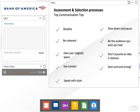Don't assume an idea is obvious. Take the time to explain the concepts, even if you think they are quite obvious to yourself. Again, think about your audience, which we talked about earlier. Start and end strong. People will often remember how you start and end the speech, so make sure it's quite impactful. You don't want the first thing for someone to hear to be, can you hear me? Am I on mute? which I'm sure we've all said quite a number of times over the last few months being in the virtual world. So you want to start and end strong.